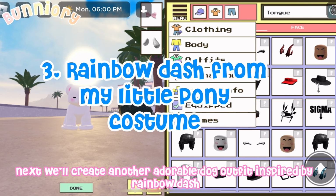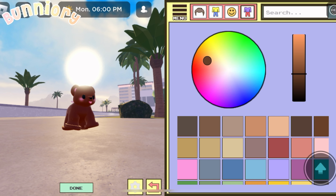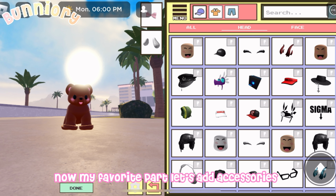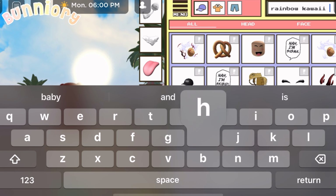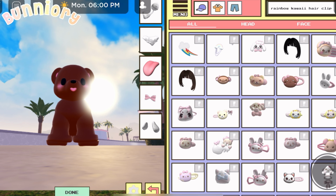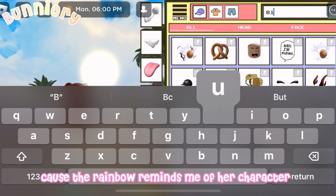Next, we'll create another adorable dog outfit inspired by Rainbow Dash. For the Rainbow Dash outfit, let's change our fur color to brown. Now, my favorite part, let's add accessories. Let's go back to the menu, and let's click on clothing and hover over to the all category. Let's add accessories like a rainbow kawaii hair clip. This hair clip matches Rainbow Dash's personality so much because the rainbow reminds me of her character.